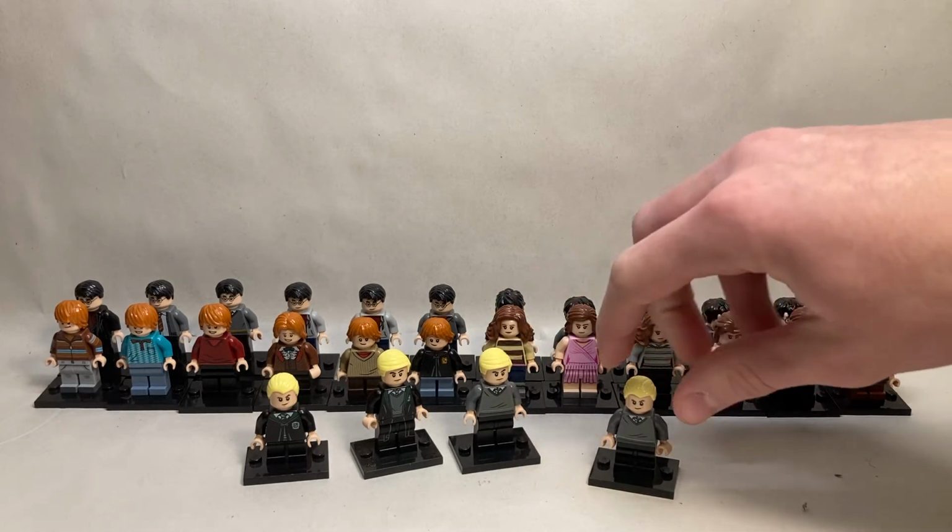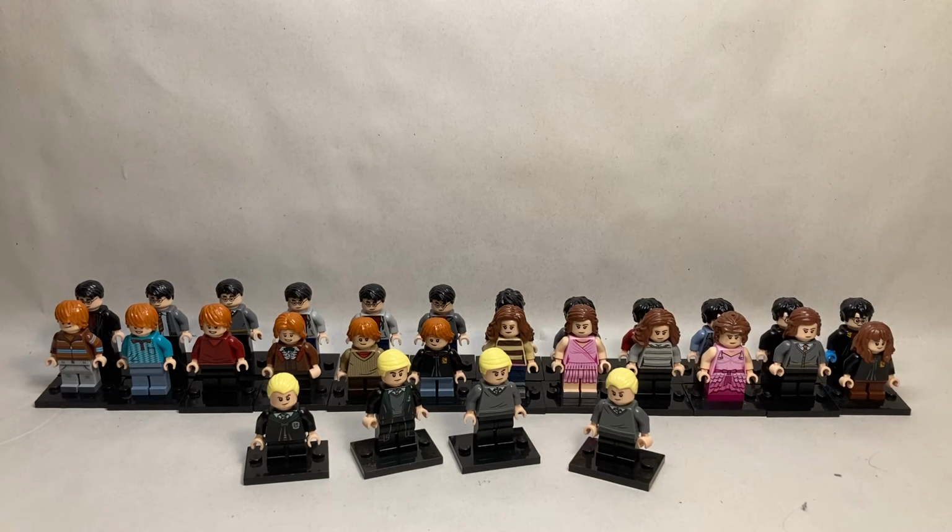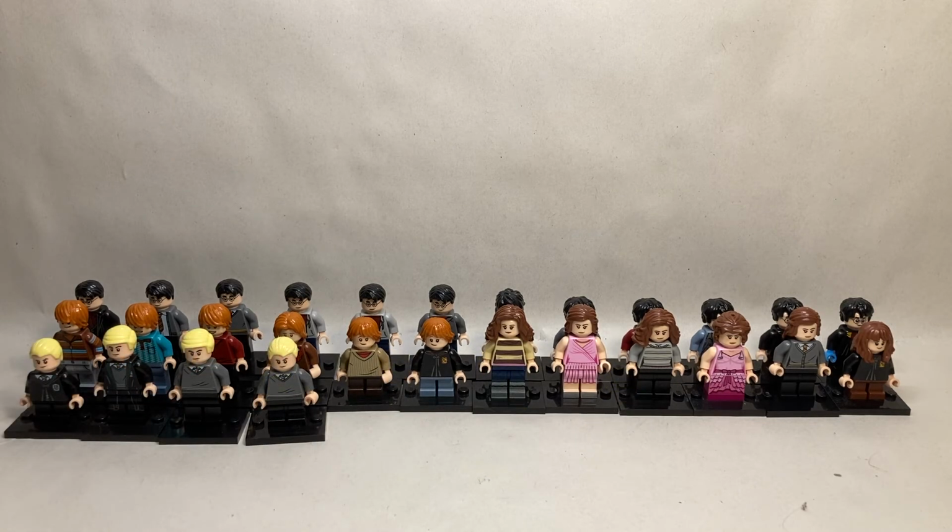be this face print. I didn't have an extra one of those, so I just used year one Draco's face print. But it's not an advanced figure by any means, but it will be a variant of Draco we will get eventually, so I figured I could include it here. We have two characters with three variants. Those are going to be Luna and Ginny.